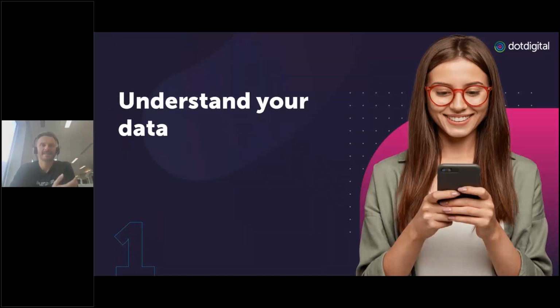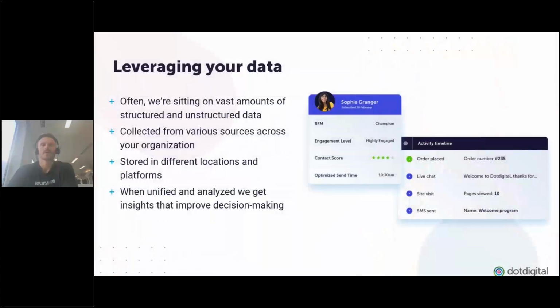So firstly, understanding your data. This is absolutely critical for better emails across all different types of sectors, especially in e-commerce. We're often sitting on vast amounts of structured and unstructured data. It can be collected from various sources across your organization, often stored in different locations and on many, many platforms. But it's not until we unify and analyze this data that we can really start to get the insights that are going to improve our decision making and make data-driven decisions. And that's where Dotdigital comes in.